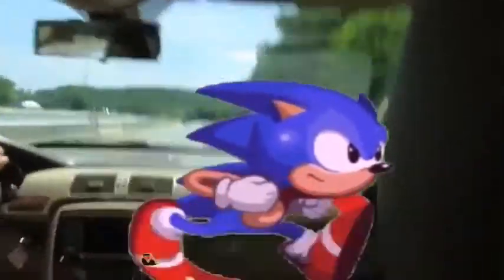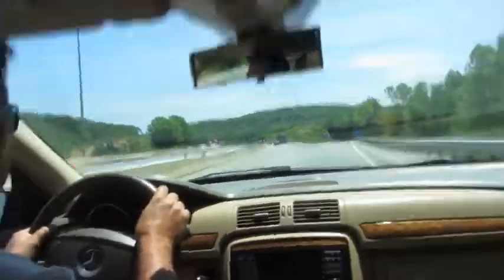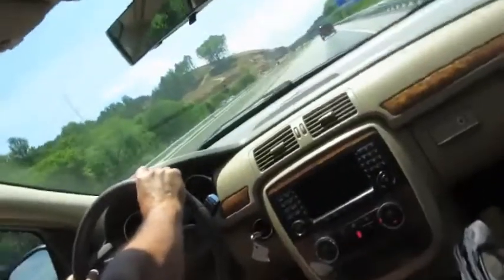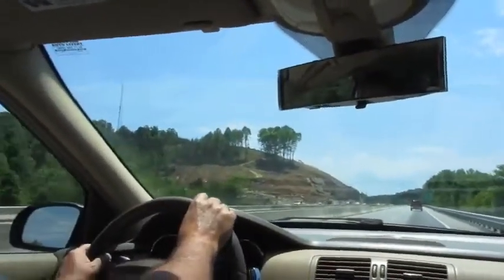There's so many hedgehogs over there, Dad. Really? Right here. Here comes our exit up right here. There's Sonic the Hedgehog. Guys, that's where Sonic lives, the little path. See? Sonic. Here's our exit.